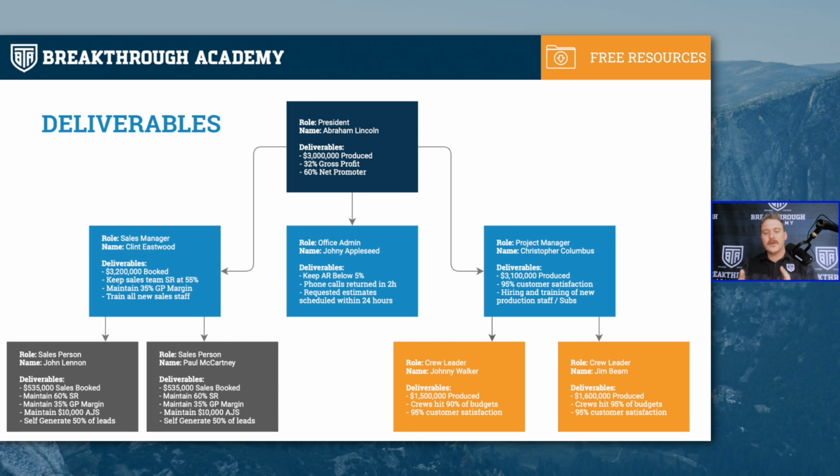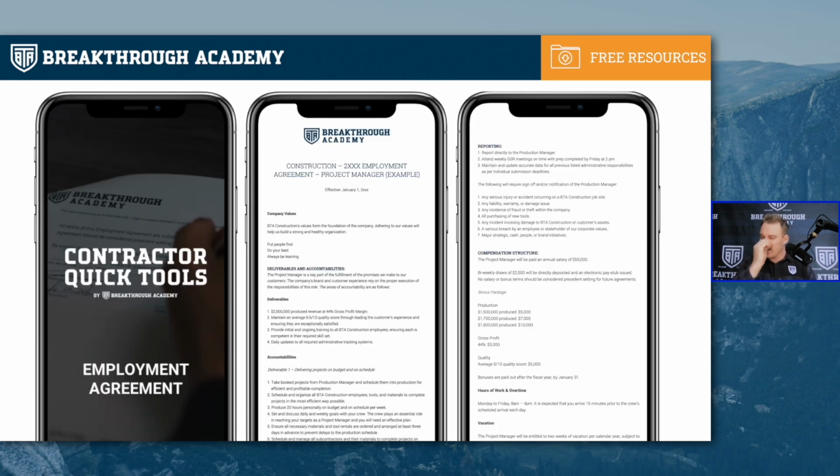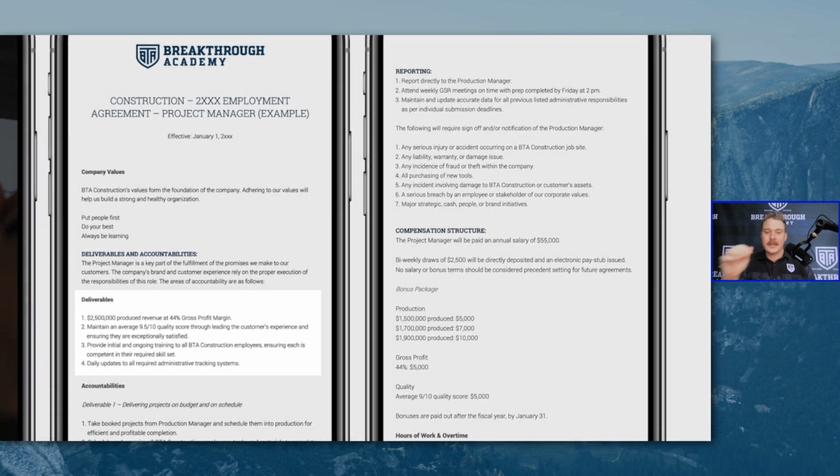So the way that we do it is we think in terms of deliverables. What is the result that each individual on the team needs to deliver in order to create a return on investment? Like, why is it worth paying this person their salary? Well, because they deliver these results to us in return. So that's how we frame all of our thinking. And when you do that, everything gets a lot cleaner, a lot easier. When you go to build that employment agreement, the first thing we articulate are deliverables.